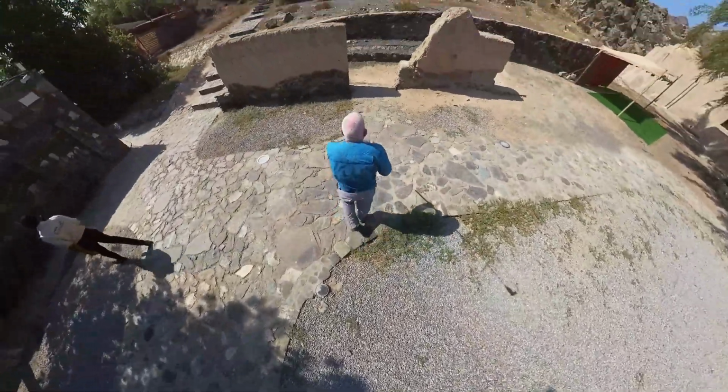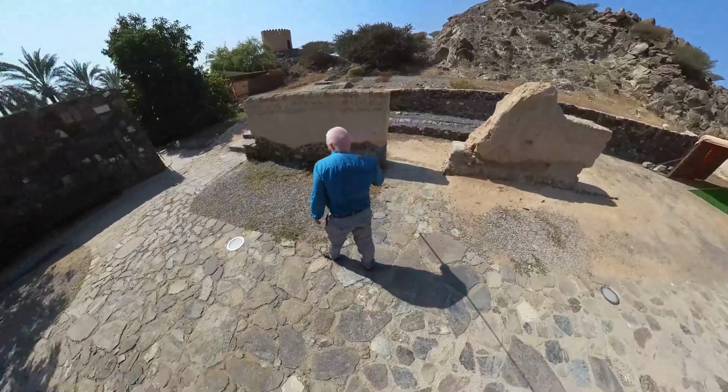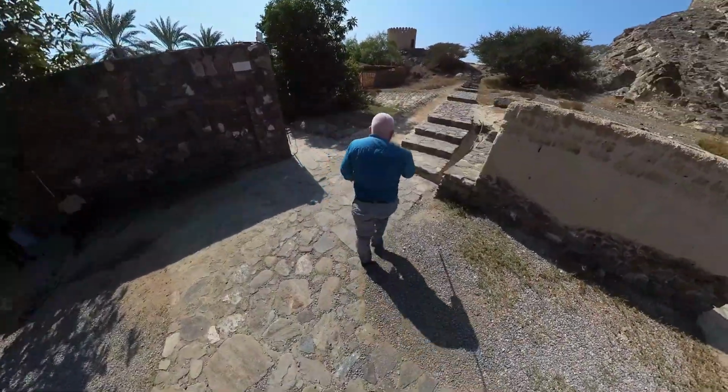There's archaeological ruins here of some old building. It doesn't say what was there, but there are toilets here. There's tourist information and bits and bobs like that.